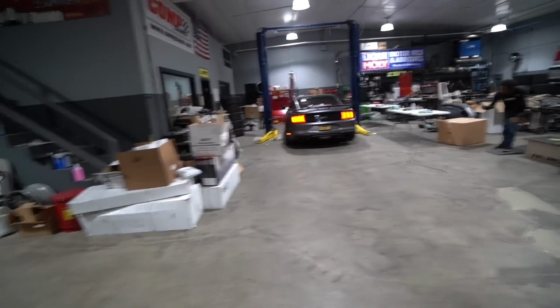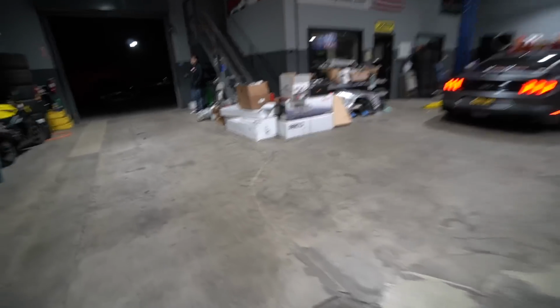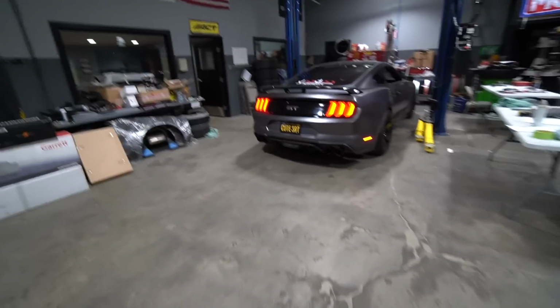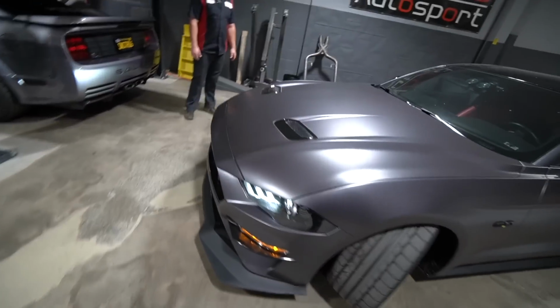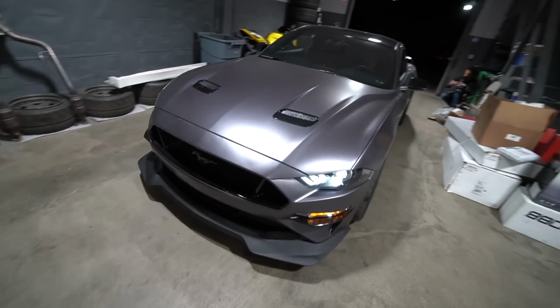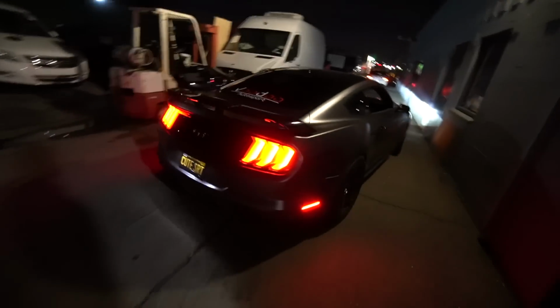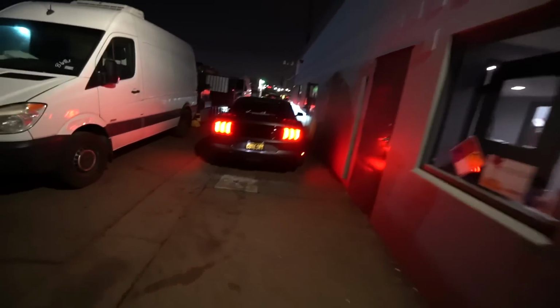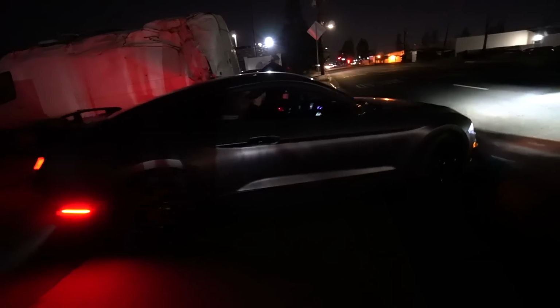She's coming out, boys. I'm letting them do the honors of getting her out of here, because it's really hard to maneuver around this place. Boosted 5.0. All right, here are my two babies side by side. Cute SRT and side boo.